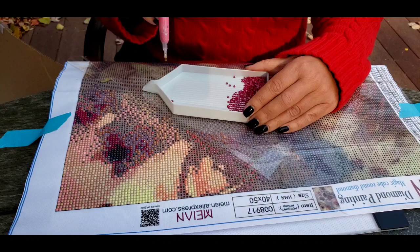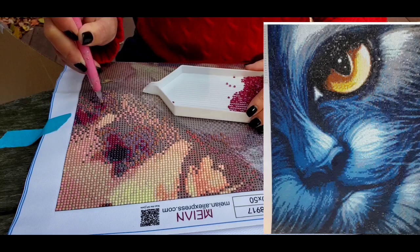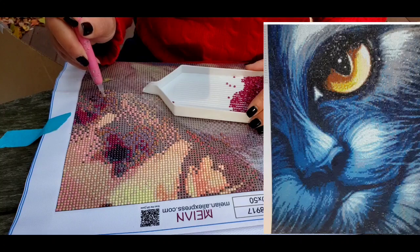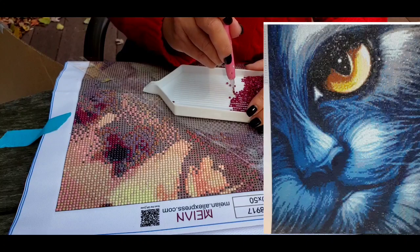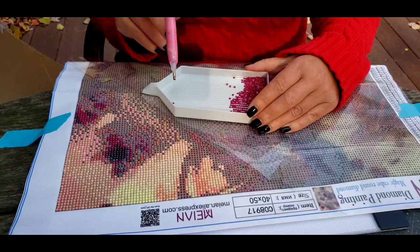Tina O. Johnson? She did Blue Cat. I think this is her third finish. This Blue Cat, don't you love every single shade of blue and then his bright yellow eyes? He turned out amazing. There's so many cats. I just love them all. So thank you, Tina.